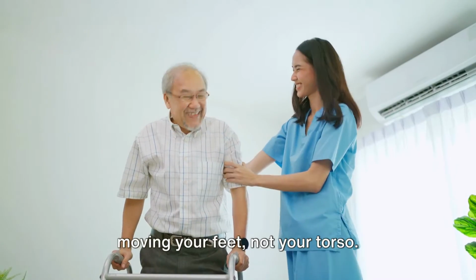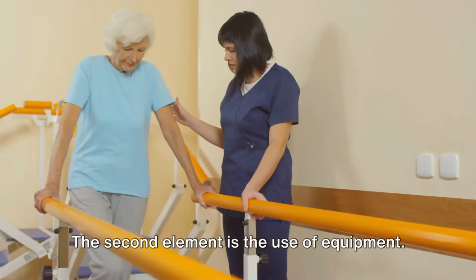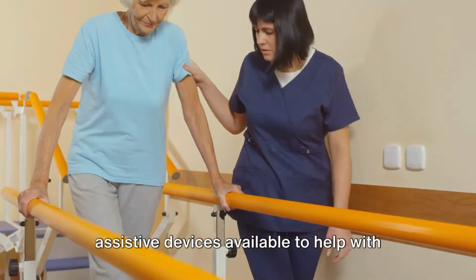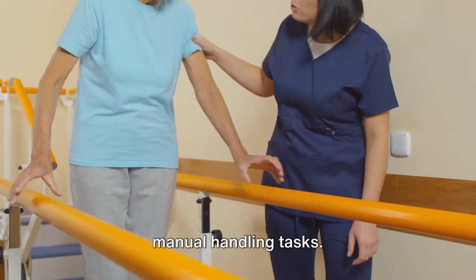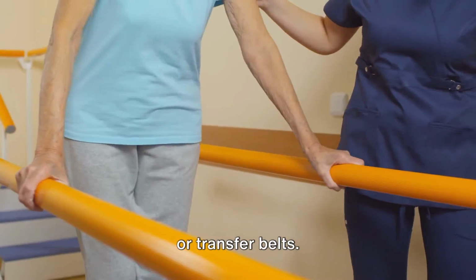Always turn by moving your feet, not your torso. The second element is the use of equipment. In aged care, there's often a range of assistive devices available to help with manual handling tasks. These could include hoists, slide sheets, or transfer belts.